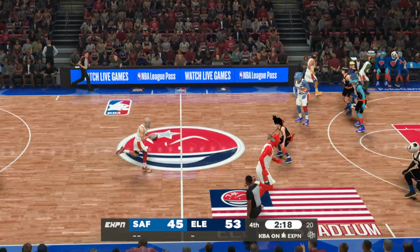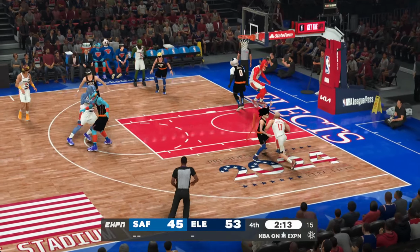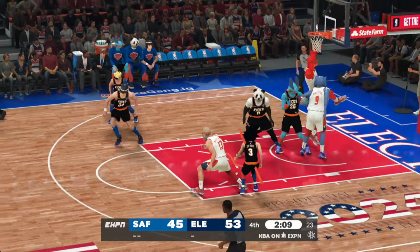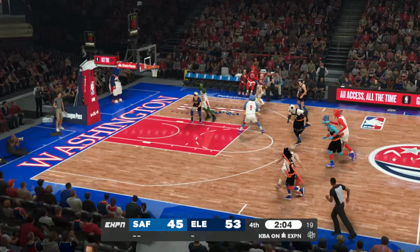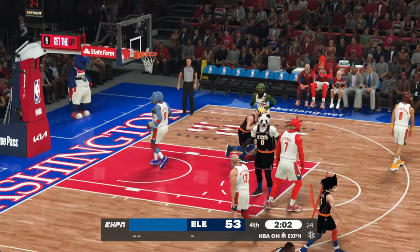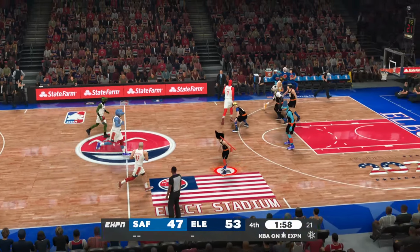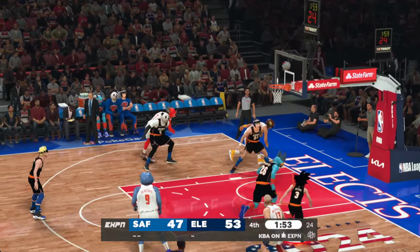Brooks here in the fourth. To the middle. Misses the layup. He had him with that pump fake. The defense ready for him on that possession. They had to be because he is so strong in the paint. And you won't find many more games as entertaining as this one. No, this is about as high octane a game as you're going to find.